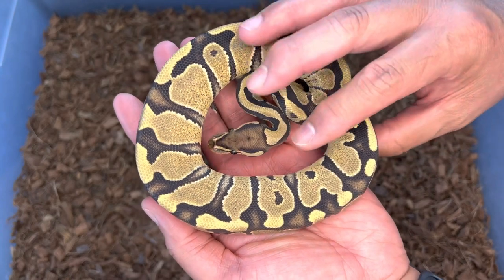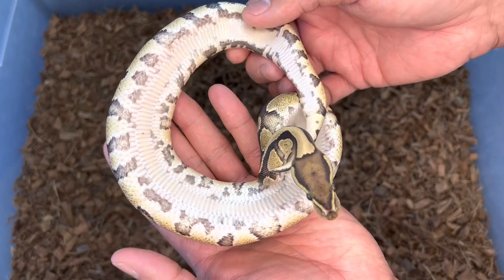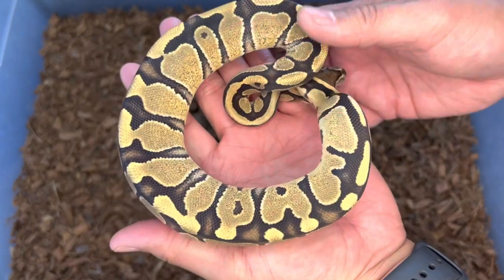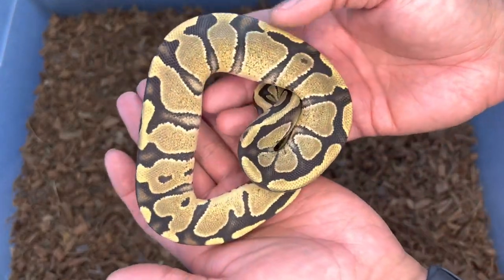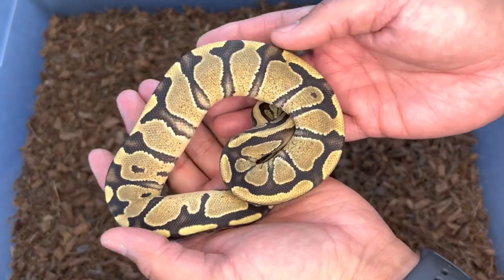This girl initially I had on Morph Market. I'm glad no one picked her up, but I decided to hold her back. I believe she's gonna be het puzzle. I mean, look at the pattern on her. So fire, het VPI Axanthic. 50% possible het puzzle.